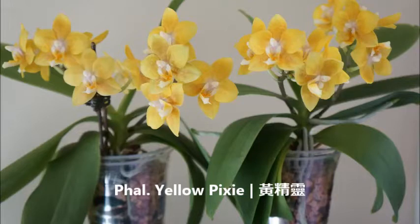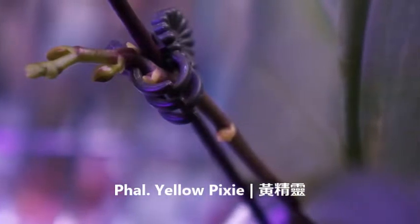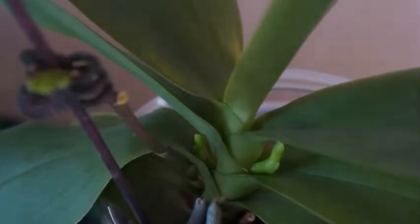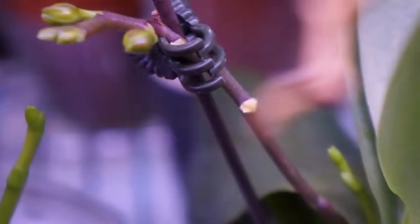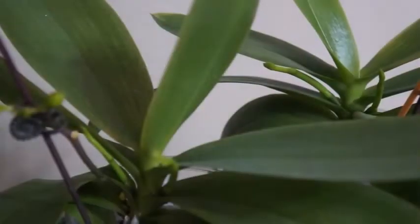Today we have two Phalaenopsis Yellow Pixie in this video that we are going to look at. These two are the last two of the 6 that I have acquired. I bought them after I moved to Austin, Texas, and I got them at Trader Joe's. So if you have any Trader Joe's in your local area, go and check out their orchids. Sometimes you may get lucky.